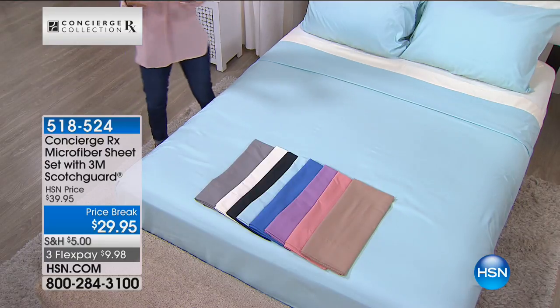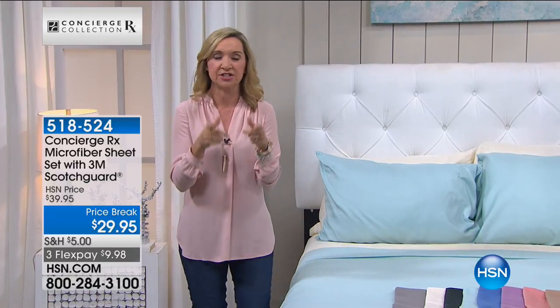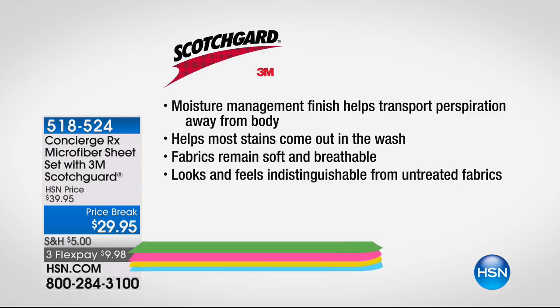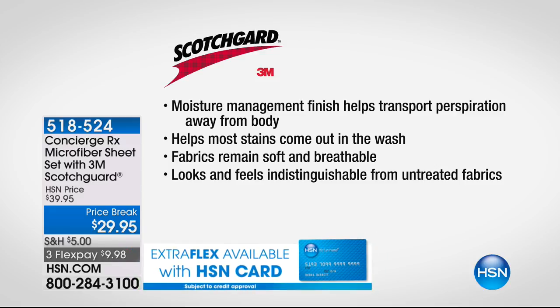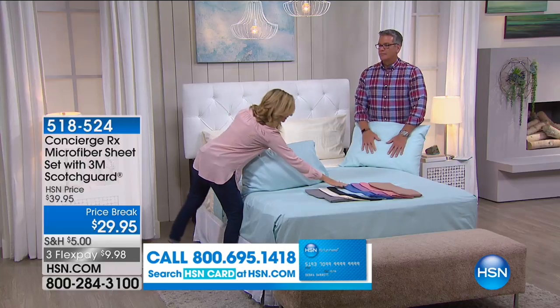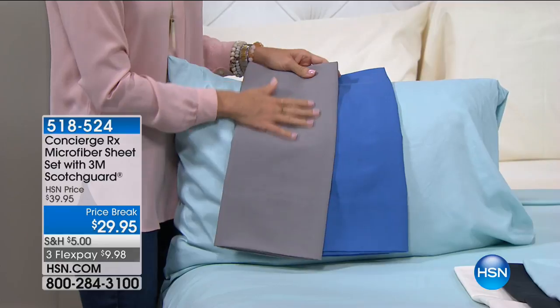So thanks, George. We've heard of Scotchgard, but why do you want it in your sheets? Because it's doing something a little different in these sheets, and I want to show you this. Right now, it's a moisture management finish. So basically, if you perspire when you sleep, if you're a hot sleeper, this is going to pull that moisture away from your body so that you can sleep more comfortably. At the same time, it's also going to have the stain release in the wash. But here's the best part. If I didn't tell you that, you would not know it, because these feel just like the microfiber sheets that you use and love every single day. You know, that rose petal, soft, brushed hand.